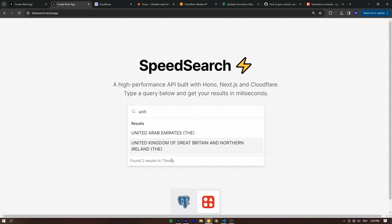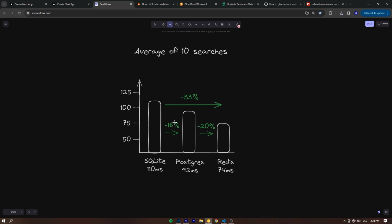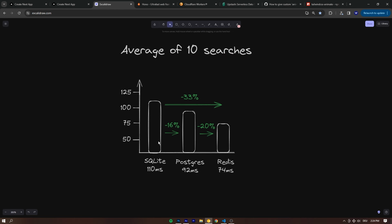Now, how do these differences happen? Why is Redis like 25% or something faster than Postgres? So I went ahead and did some benchmarks, for example, with SQLite, with Postgres, and with Redis, and compared the results. Now, is this super scientific? Probably not. I did like 10 searches, just eyeballing it, and then wrote down the times for the respective database search times. But this does allow us to get a pretty good idea of what we're talking about here.